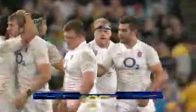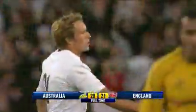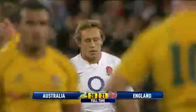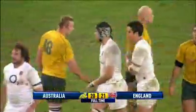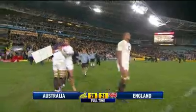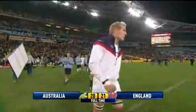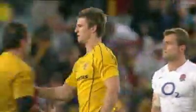Swing low, sweet chariot. England have caused the upset yet again at ANZ Stadium in Sydney. Johnny Wilkinson having the final say, kicking it into the stands, not between the sticks tonight. But after leading by 15 points to 13, they have won it by 21 points to 20. The Wallabies lost their last test at this ground by 1 point. That was to the All Blacks.